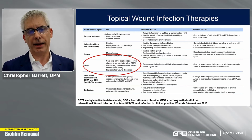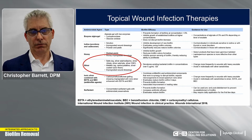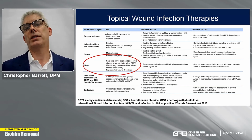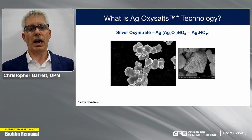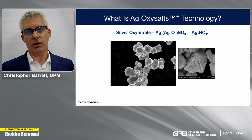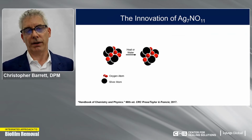So I want to focus in on all the different types of silver that we have available to us and how they compare. Okay, so you see this list of the different types of silver. These are all very common silvers that have existed over the years, certainly over the 20 years that I've been in wound care. But I want to show you something unique. So the silver product that I want to talk about tonight is very unique. It's a product that I first became introduced to several years ago and became very interested. And this is a product that I now keep in my wound care clinic. It's called Ag oxysalts or silver oxynitrate, Ag7NO11. This is what makes this product very unique.